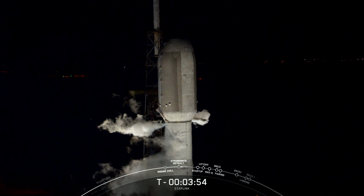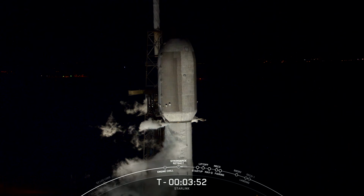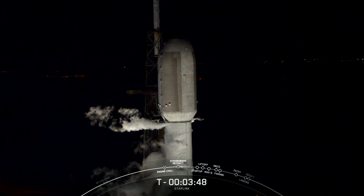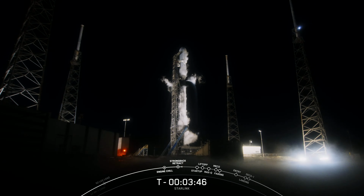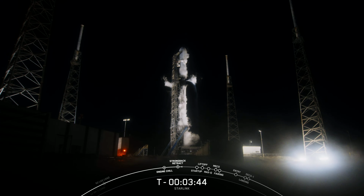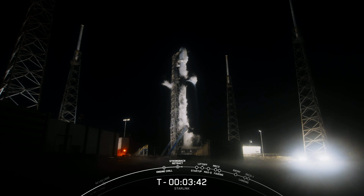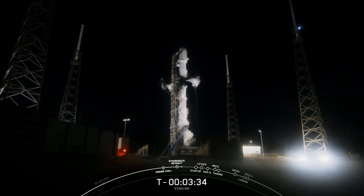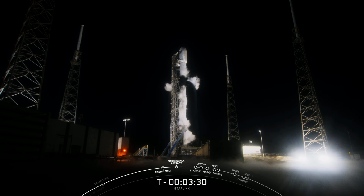The strong back, also referred to as the TE or transporter erector, is a large structure that you see right next to Falcon 9. Coming up next at T-minus 3 minutes, we should hear that Stage 1 has completed liquid oxygen loading. So that should be coming up in about 30 seconds from now.